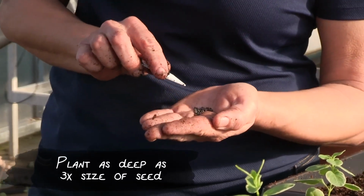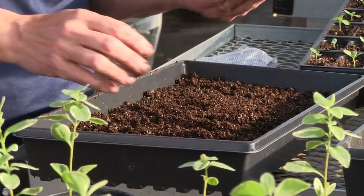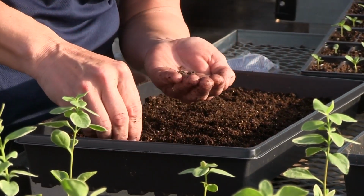The rule of thumb is you want to plant them as deep as 3 times the size of the seed. So if it's a teeny tiny seed, you're barely putting them in. I think that's a common mistake. People want to plant seeds like you're doing it in the garden and put inches down, and that's a mistake. You want to really put them on the surface and just lightly cover them if they're little. So we'll make about 10 rows in a tray, and you just dribble them in there. They make tools that you can use. Handling them isn't probably best practices.